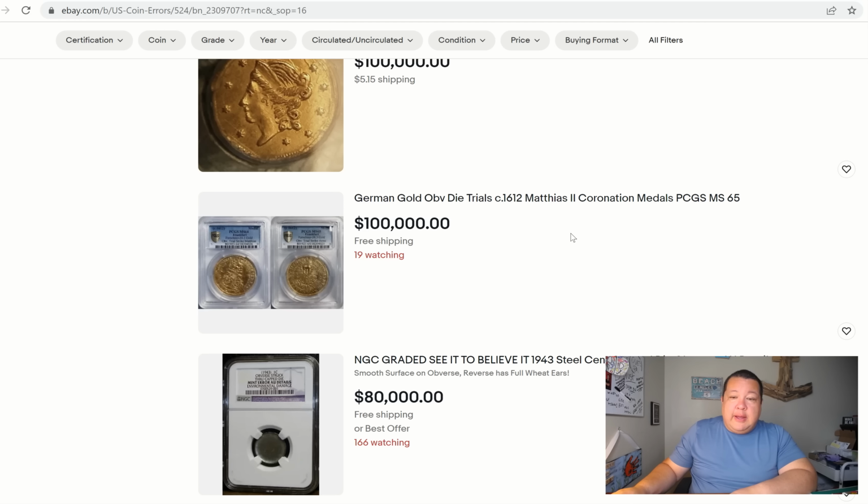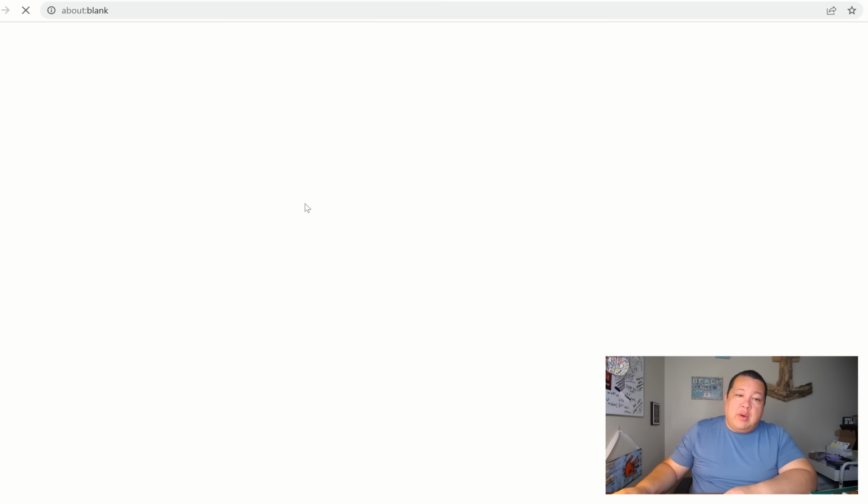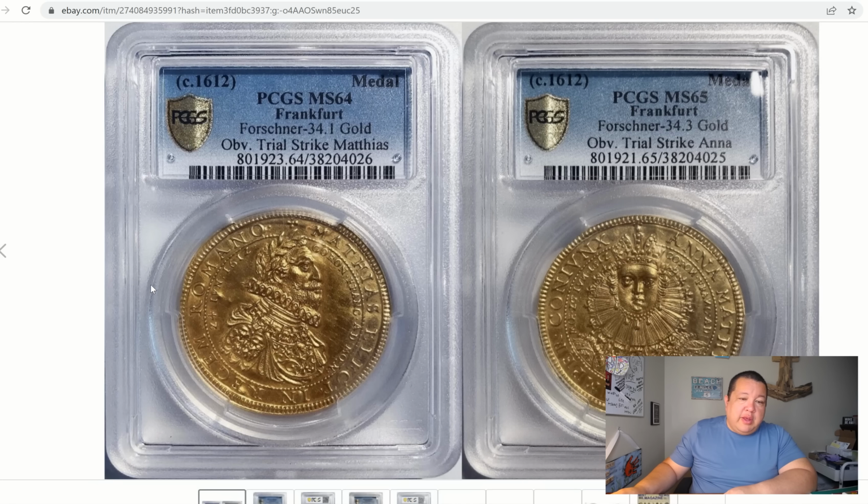We also have a 1612 German gold obverse die trial, Matthias II coronation medal, PCGS Mint State 65. Again, I'm not 100% familiar with this segment of collecting, although these coins look awesome. I will say that. Can you imagine owning one of these? For sure, I would totally dig it. But again, I know very little about these coins to make an assessment.